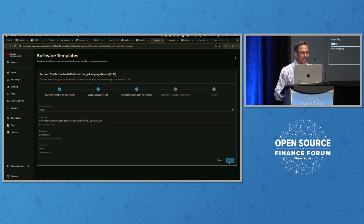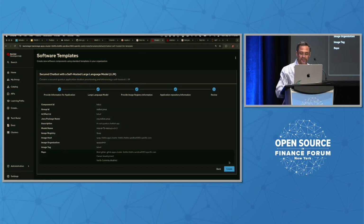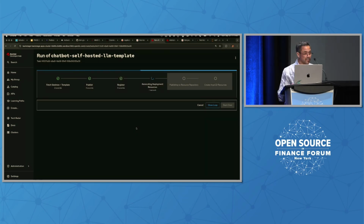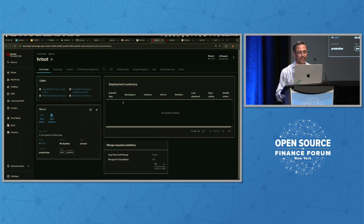And then I'm going to put that in the open source project where we put container images called Quay. And of course, that goes into GitLab. And I'm going to hit create here. And the real magic is not the template. The real magic is actually ArgoCD, which is going to provision everything for me and put all that infrastructure together as I want it and as I need it. So if you can see here, it's creating the ArgoCD resources. I've hit open the component in the catalog here.